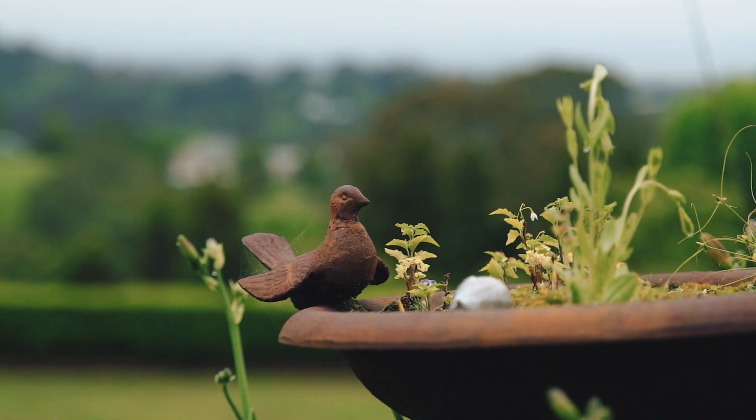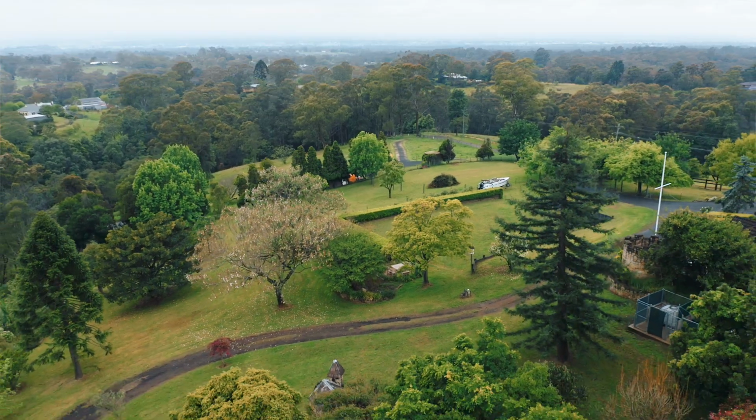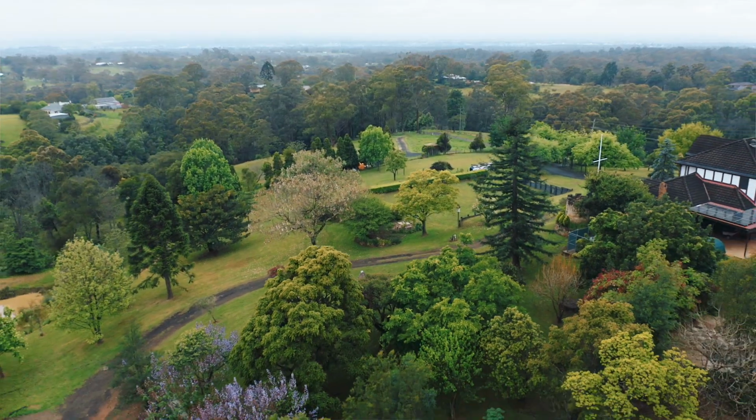So, 38 Grose Lane in Grose Vale. What an amazing Tudor style home we have here, situated on just over 7.5 acres. That's right, this is a very cool place. Ordinarily, we would have sensational views over the entire Sydney Basin. Really spectacular. Not so great today, but I'm sure on the open home it'll be fantastic. And New Year's Eve, you can see fireworks in Penrith and the city.